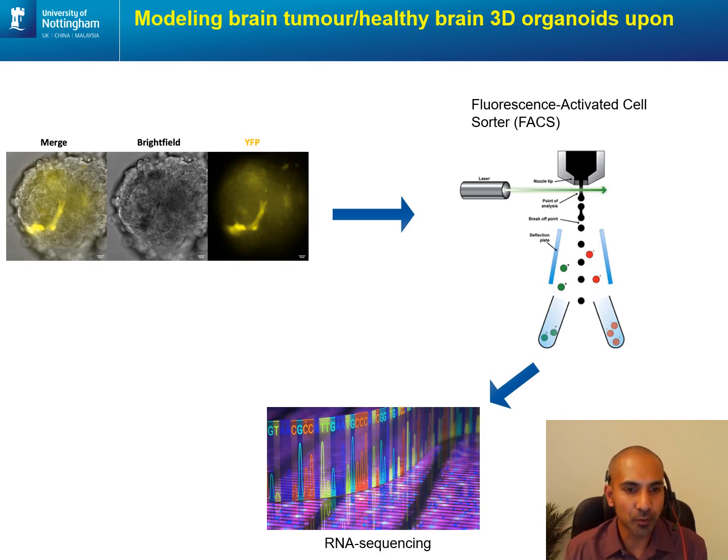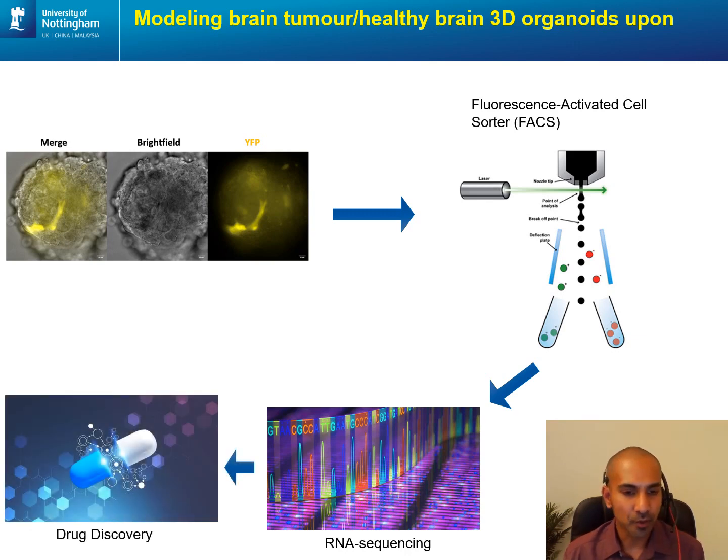What are the changes? What are the genes that are switched on or off in the tumor cells upon interaction with healthy brain? And this will give us a clue as to what drugs we can target that would block this interaction and perturb this interaction. And so in this project, in the second phase, when we again will deliver drugs via the polymer paste for medulloblastoma and ATRT, we will identify drugs using this system, this model.